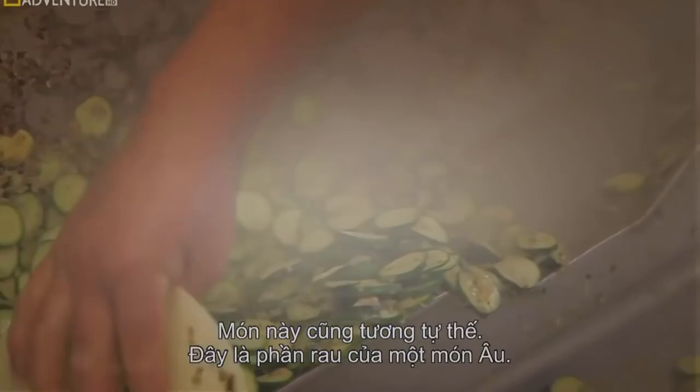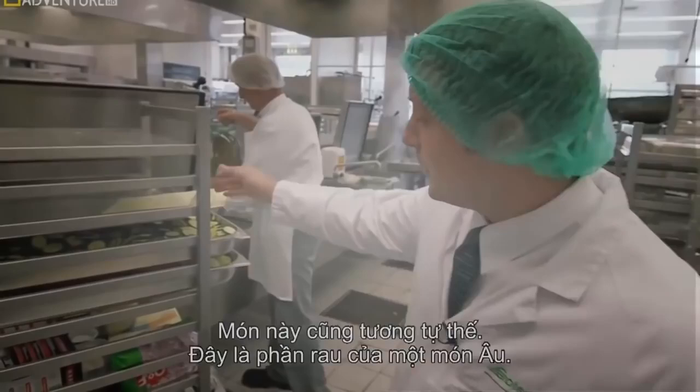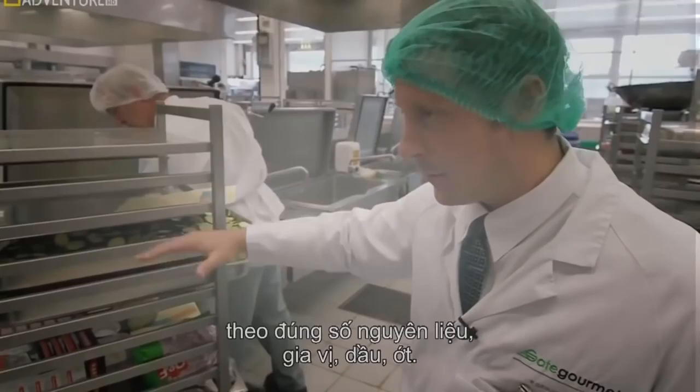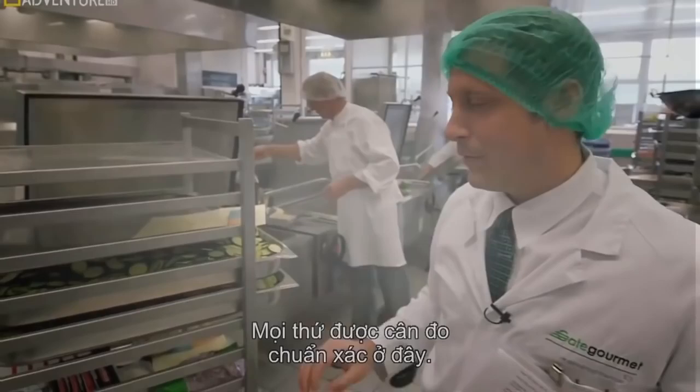Here we have quite the same situation. It's the vegetable section, Western dish. You see, he's following all the recipes, which are clearly done. Each quantity, each seasoning, oil, pepper, everything is perfectly weighed here. It's not normal in a hotel kitchen, but here we do.